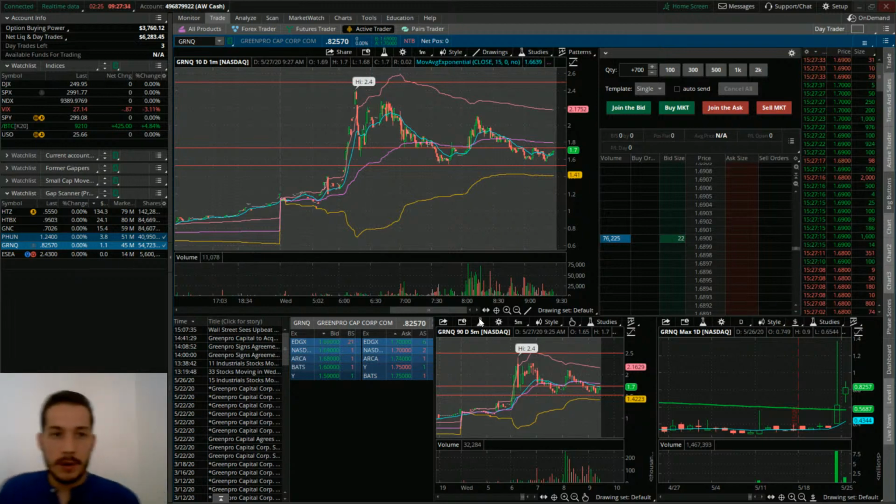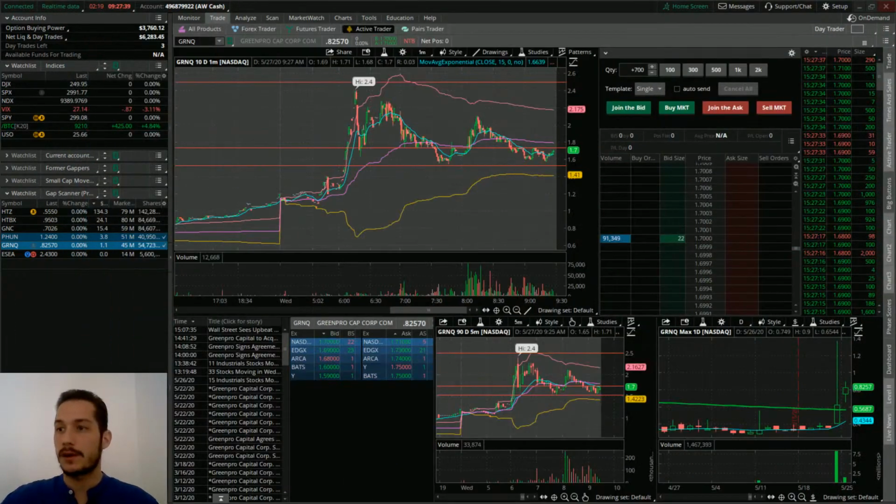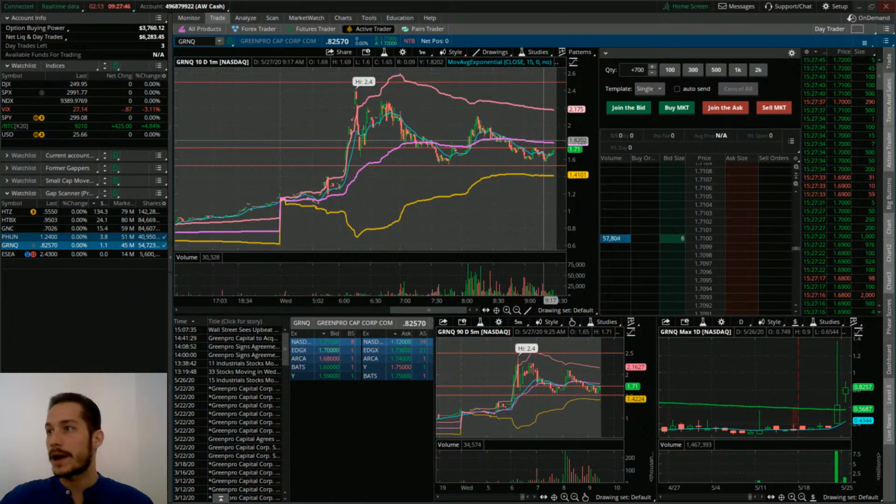So out of the gates, I'm going to be watching GRNQ on this screen. Let's see, I'm going to put on my other screen, I got Hertz right here. Basically the same exact screen. All I do is I go ahead and detach it, nothing fancy, and then I just move it over to another screen. That way I have different shares ready to go and execute.